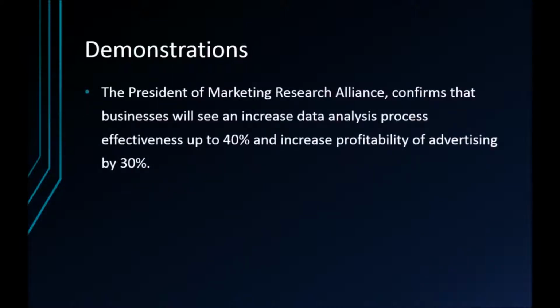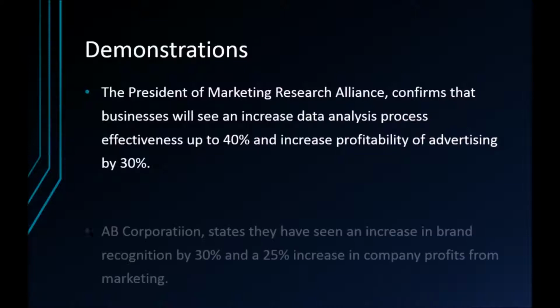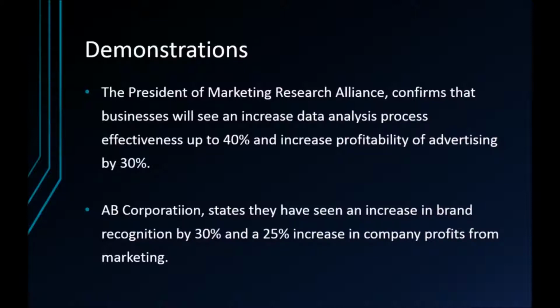Some of the applications of this technology in businesses have greatly improved marketing capabilities. Dr. John Doe, a president of the Marketing Research Alliance, stated that screenless technology can increase the usefulness of data analysis by up to 30 or 40%, and that it can increase the effectiveness of advertising campaigns by 30%, which would increase market share for a company by 25%. Our competitor, AB Corporation, has cited in an executive statement that they have seen an increase in brand recognition of 30% and a 25% increase in marketing profitability. This was due to their addition of screenless displays at retailer locations and within their company.